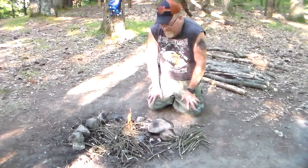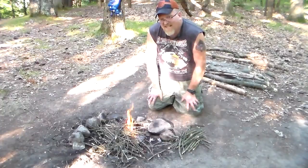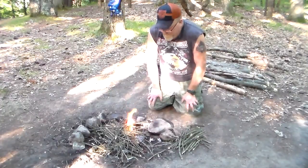Little twig bundle. A little bit of hand sanitizer I luckily had in my bag.